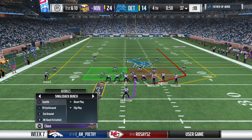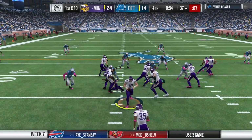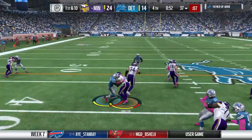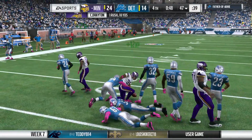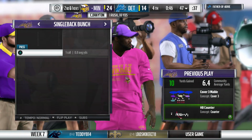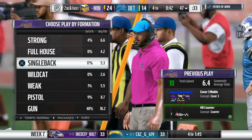Shift together here from the D-line. They'll give it to him right up the gut. A strong run, and he'll get this out past the 45 to the 47. Give him 10 yards on the pickup, and it'll be second and very short.